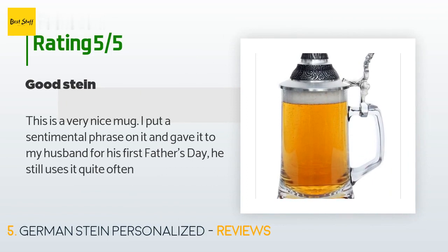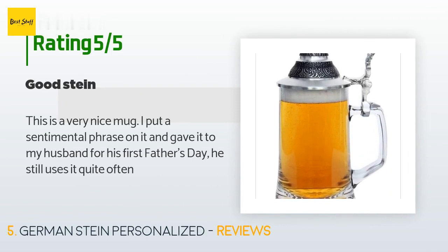A customer said, "This is a very nice mug. I put a sentimental phrase on it and gave it to my husband for his first Father's Day. He still uses it quite often."